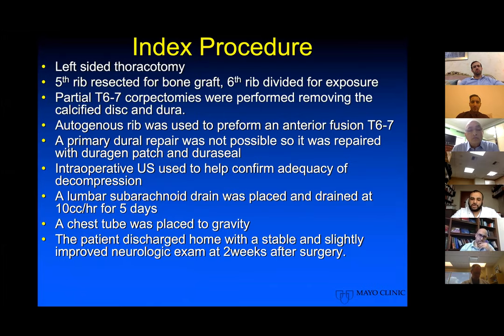Primary dura repair, we just couldn't find an edge of dura. No matter how far lateral we would go, it would just be more lack of dura that we would find. So we stopped, did not try to get a dural repair directly. We used a Duragen patch, which is essentially just a type 1 collagen patch, and augmented that with DuraSeal. And we used intraoperative ultrasound to help us confirm the adequacy of the decompression.